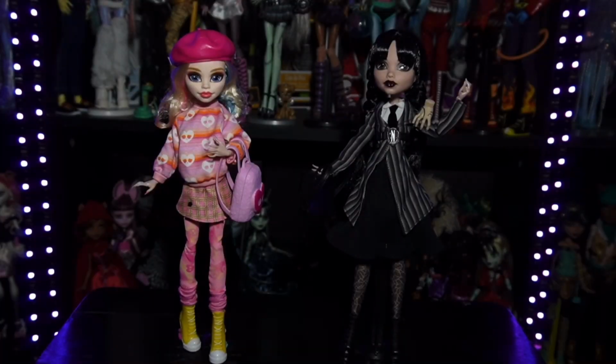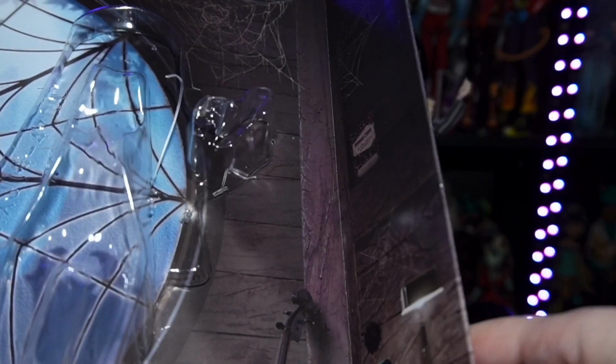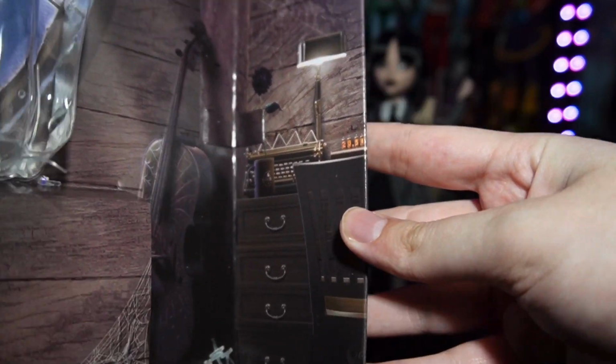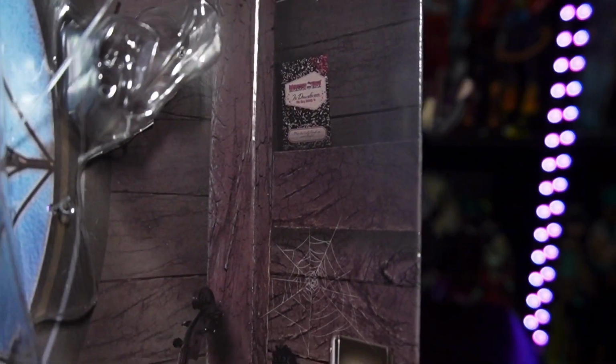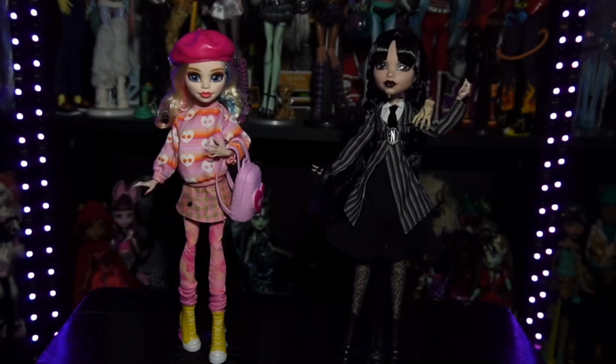And the inside of Wednesday's box doesn't really have much going on, obviously, but there is a Monster High diary for EC Dawn Dancer. I don't know if that's a reference or an Easter egg to anything aside from it being EC's diary, but I just thought it was interesting that they put that in there, so I wanted to show it.